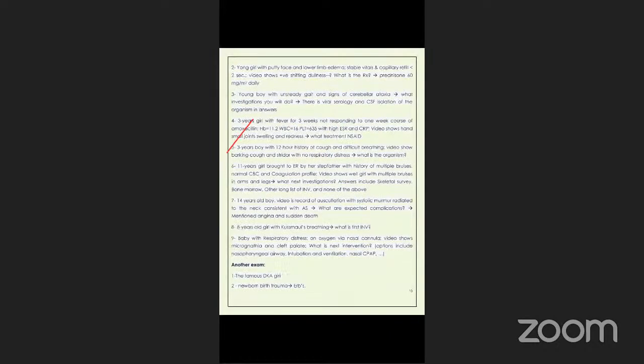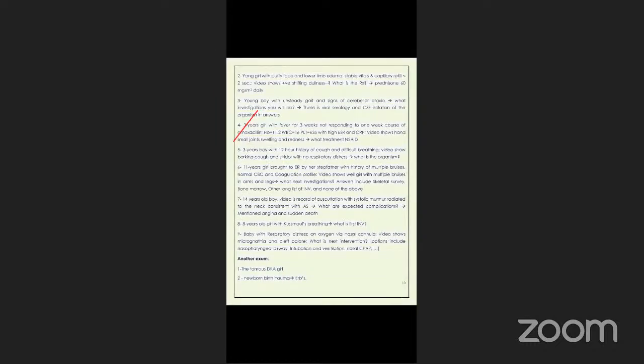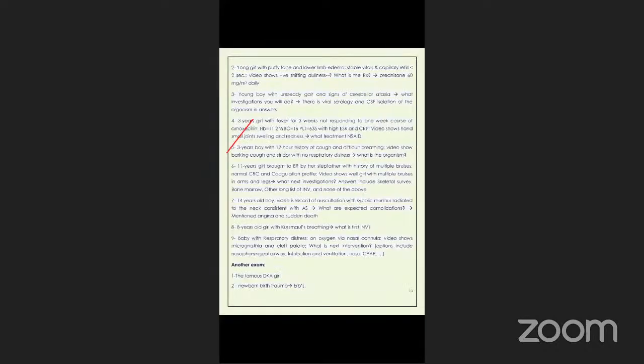Okay, now next. Next question, number 5. A 3-year-old boy with a 12-hour history of cough and difficult breathing. Dr. Tamanna, I'm sorry to interrupt you. This one, why JIA? It is not fulfilling the criteria of JIA. It can be simple reactive arthritis, or some other arthritis. Yes, you're right. Not JIA, because the criterion is 6 weeks. Yeah, exactly, 3 weeks, sorry. I did not notice it.